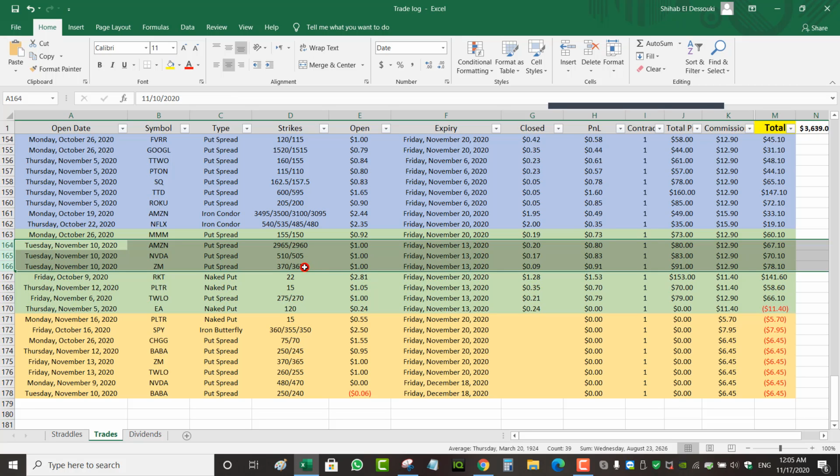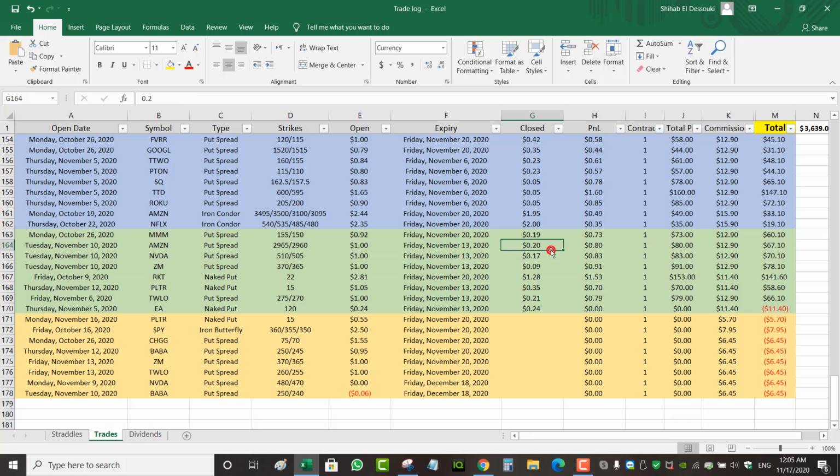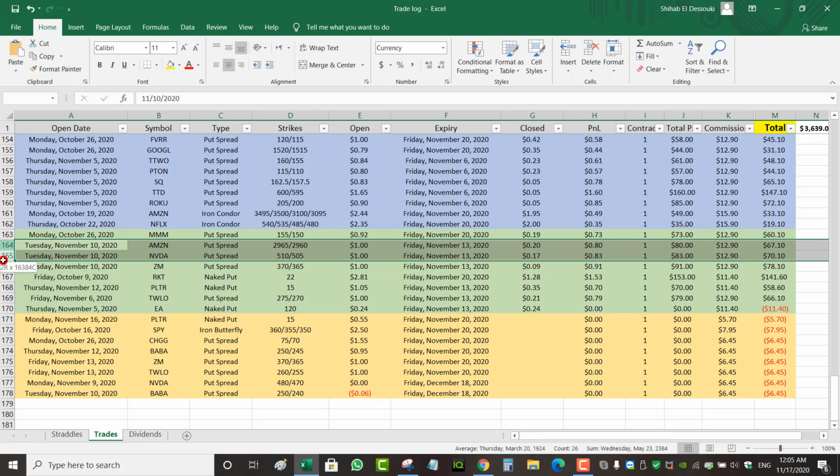They were bad entries. Actually, I could have gotten better entries. Regardless, they got filled right away for $1, which is what I was asking for. I think most of them were trading for like $1.60 after the market opened, so I could have gotten a better price. But regardless, these were my entries. And then I think on Thursday and Friday, just by looking at them, I was able to close them for 20 cents, 17 cents, and 9 cents. So placing these trades really took less than 5 minutes.